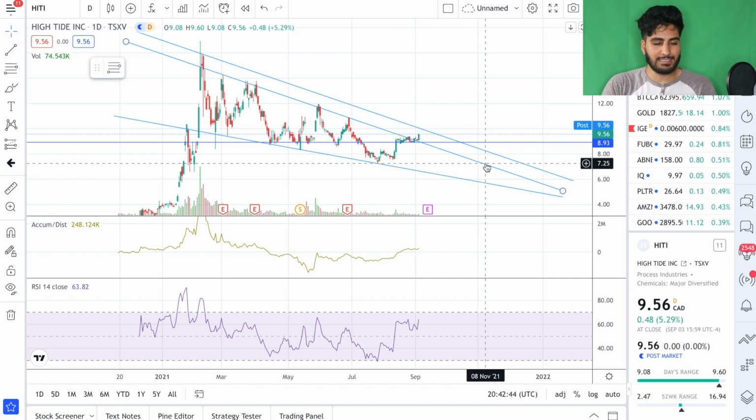But when we're looking at High Tide, this is still a play that I'll continue to hold for the long term. I know this is going to be a great play. They've proven year over year that their numbers are only getting better, and they only continue to get better. So that was our explosive penny stock watch list.